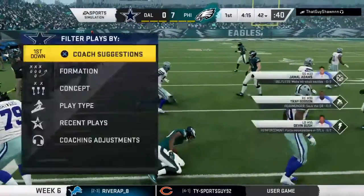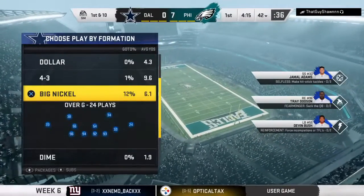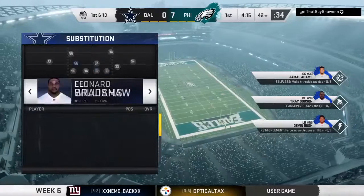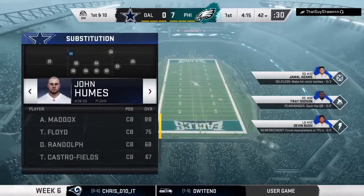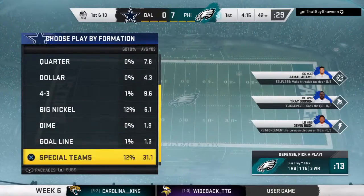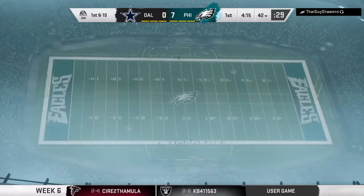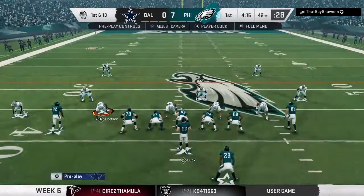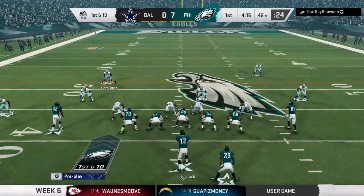A terrific return. 30 yards all in all. And the Eagles will have it, taking over 1st and 10. So good starting field position for him here as they come up 1st and 10 at their own 42.